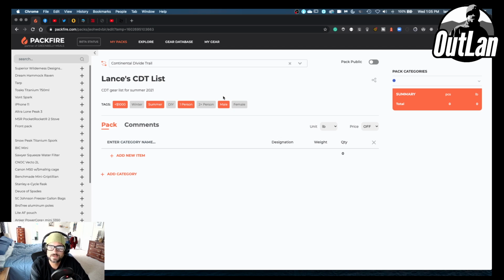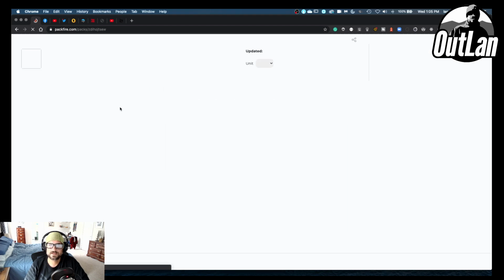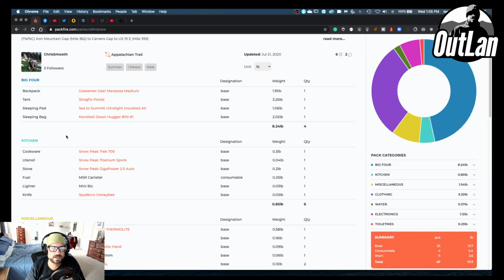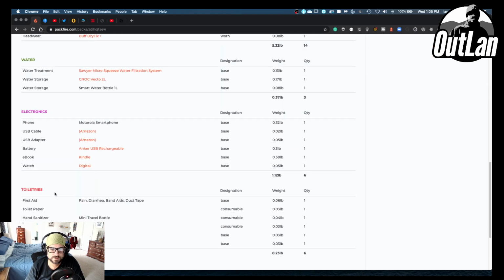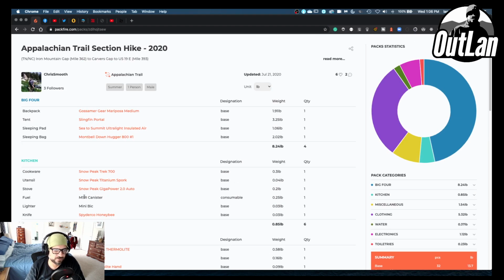Now this is where the really fun stuff happens. This is where you can start creating categories and then adding items to those categories. So in the example that they give you on the main screen, let's go back to that. This pack example, they call it Appalachian Trail Section Hike for 2020 with a short description. They broke it up into these specific sections. So they have a Big 4 category. I do mine a little bit differently. I'll show you that. Kitchen, miscellaneous, clothing, water, electronics, and toiletries. Pretty darn neat. It gives you some ideas of how you might want to set yours up.